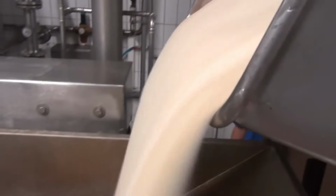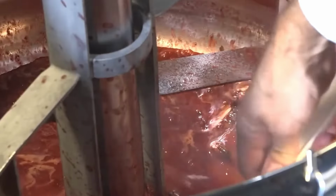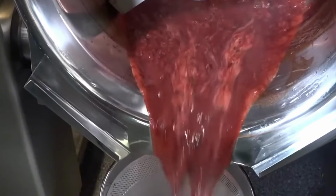In the final stage of the process, the jam is bottled while it is hot, and its freshness is preserved by vacuuming it with special caps. Each of these steps is essential to make a perfect jam.